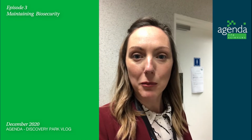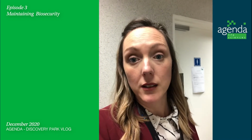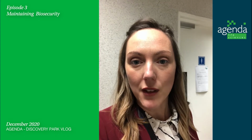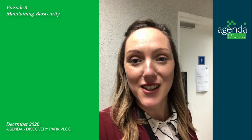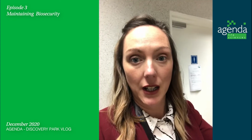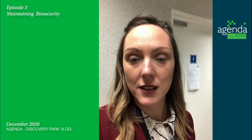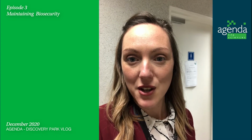Time for an update on progress. It's been a number of weeks since I stood in this same corridor and it was cold. I pointed out the blatantly obvious that it was dark. So you can see we've made progress because we now have light, but it doesn't end there. So by way of updates, let's go and have a look at what is new.